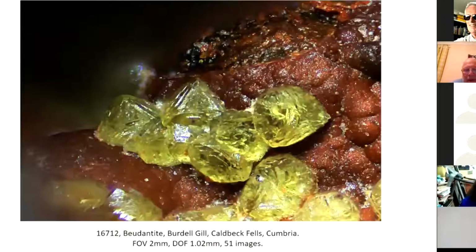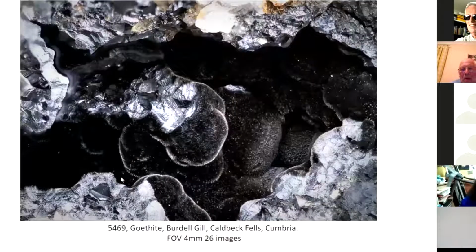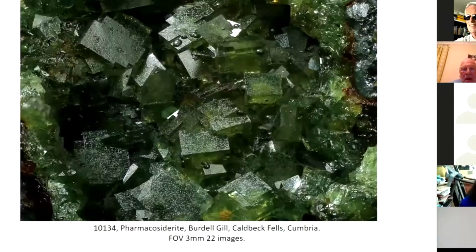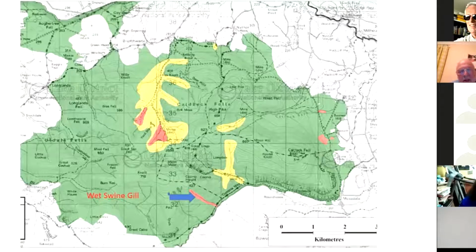This one I photographed the other day. I think this is bindheimite, little tiny, almost half bipyramids. But I was not sure about this one. I asked Richard what he thought. We thought that could be bindheimite, carminite. The goethite from the main ore up there is the iron goethite, and then the mineral pharmacosiderite is quite nice. Then there's this Wet Swine Gill.